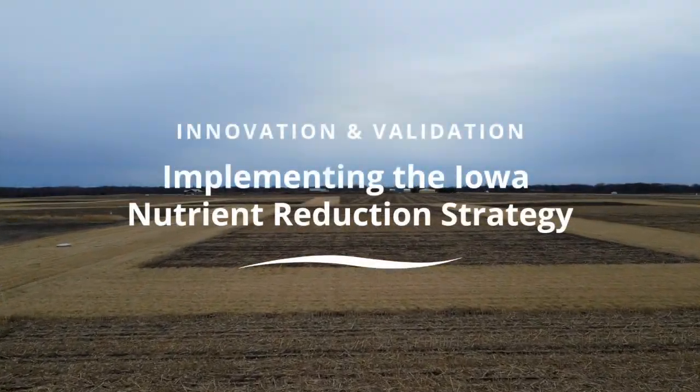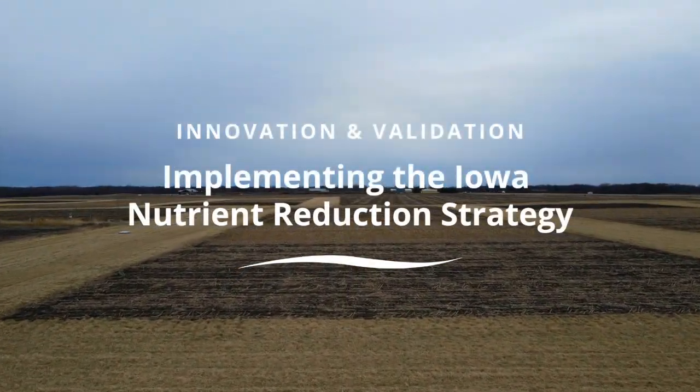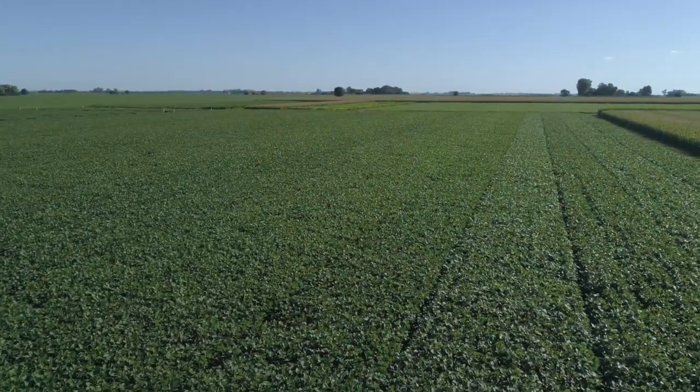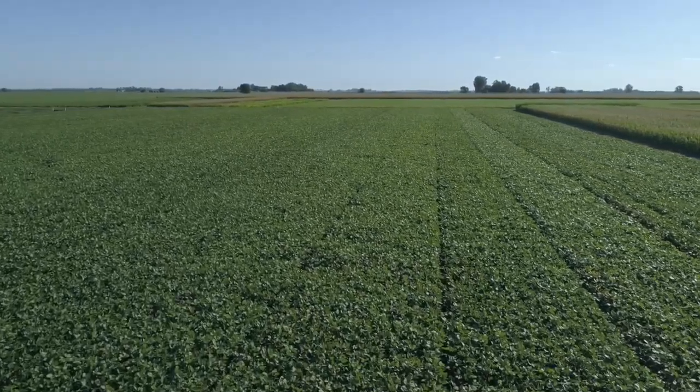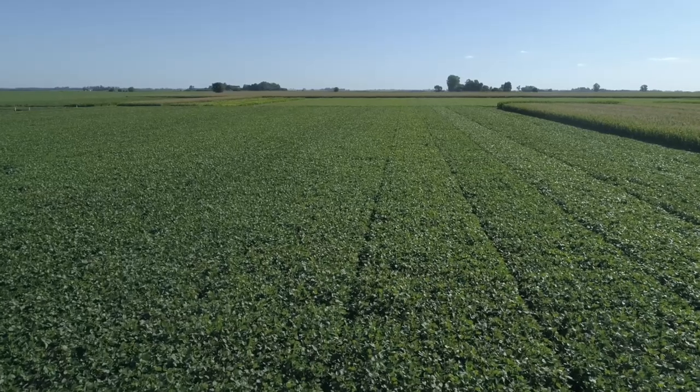So the Iowa Nitrogen Initiative is a public-private partnership between Iowa's farmers and the university to learn, understand, and better manage nitrogen fertilizer in our state. When we originally released the nutrient reduction strategy in 2013, the university only suggested 4 nitrogen fertilizer rates for the whole state of Iowa. Now that was just averaged across a lot of variability, different management systems, different planting dates, different crop varieties, different weather years even.